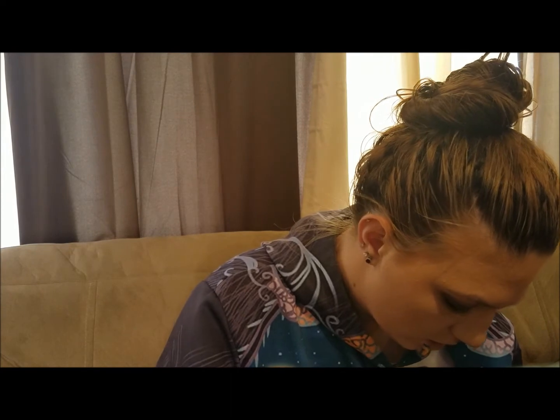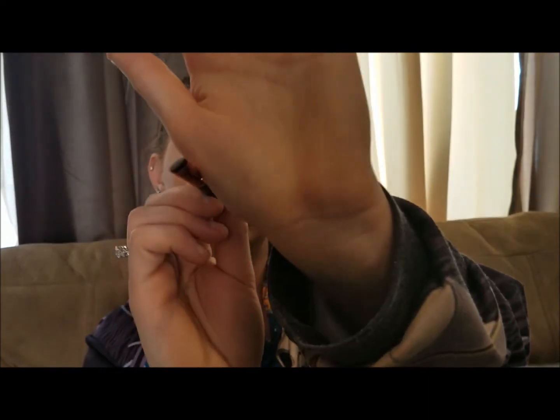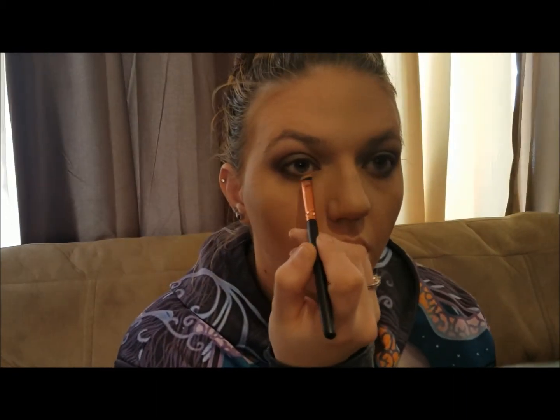Then we're gonna go in to this little one here. We're not gonna knock everything over. I am just gonna go in with this tiny, ooh, blinding myself with that mirror. Tiny little angled thing here, and I'm gonna try this mustardy yellow color and see what that looks like underneath.